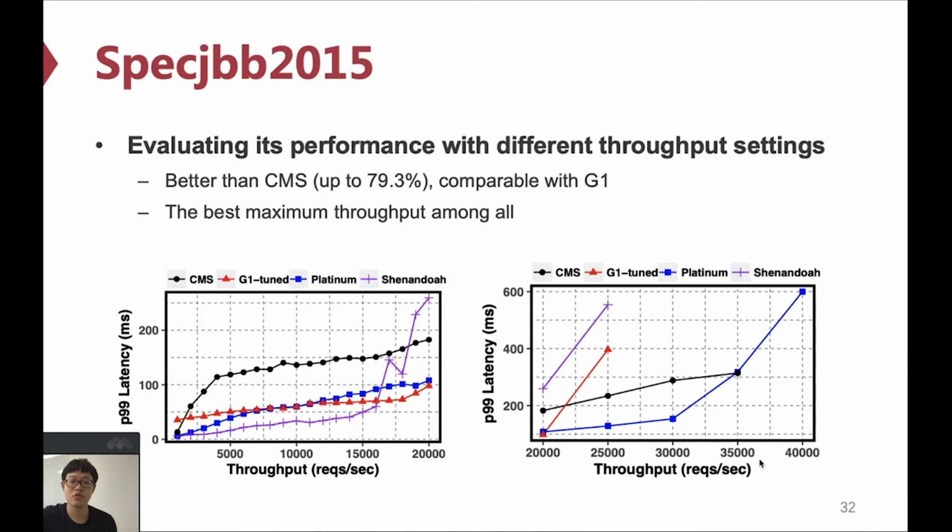As for SPECjbb 2015, we have tested with different throughput settings, ranging from 1,000 to 40,000. The results show that Platinum has better 99th percentile latency than CMS in all settings, and can reduce the 99th percentile latency by up to 79.3%. Platinum also has comparable 99th percentile latency with our tuned G1. As for throughput, Platinum has the best maximum throughput among all collectors, which suggests that Platinum has great CPU efficiency and can stand very high throughput.